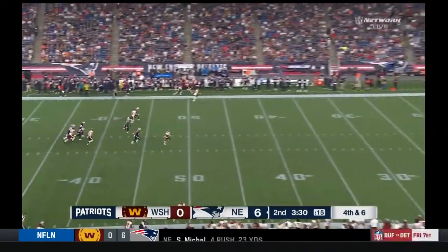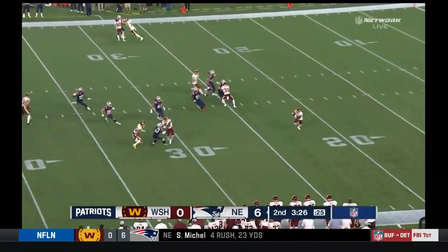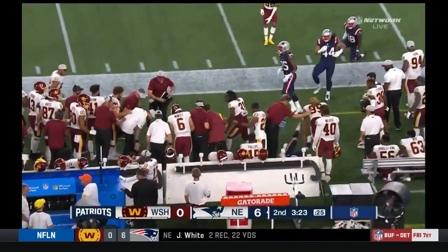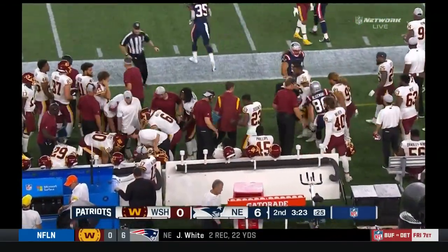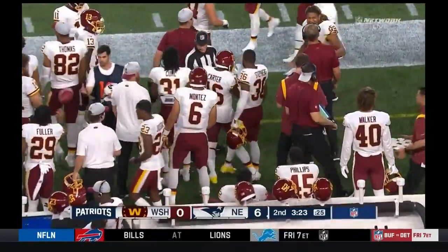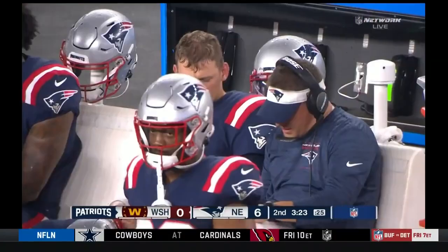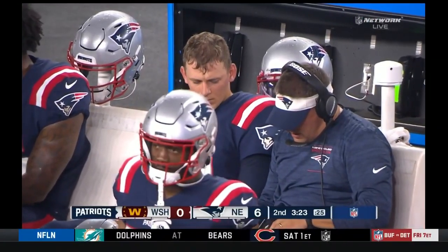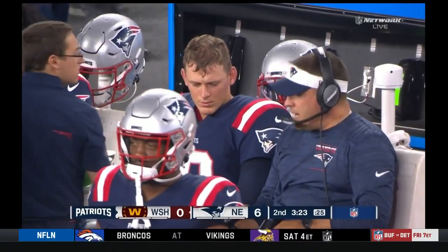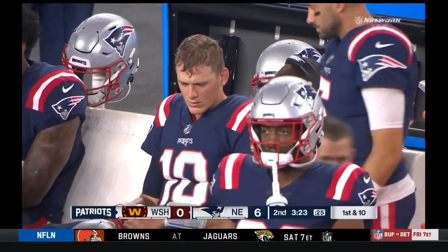Bailey launches the punt. Carter under with the return. Speeds to the near side. He's hit out of bounds by Gunnar Olszewski. Man, he was moving. A lot of work now with Mac Jones and Josh McDaniels sitting, going through the Polaroids. Not really Polaroids anymore. It's Microsoft Surface.